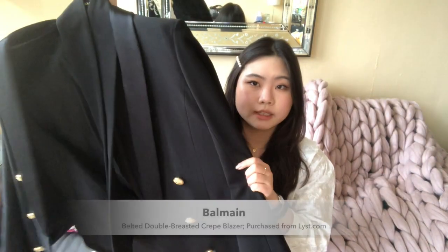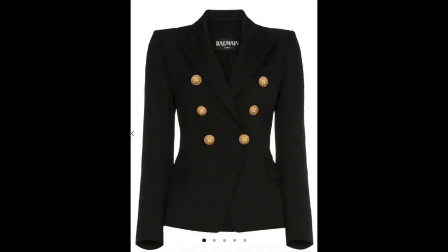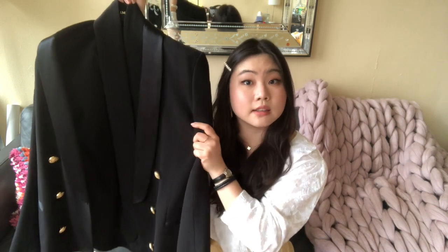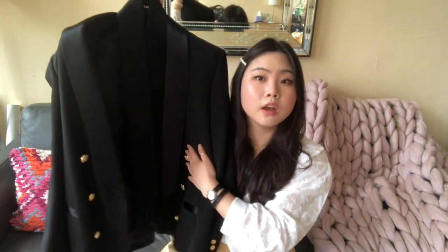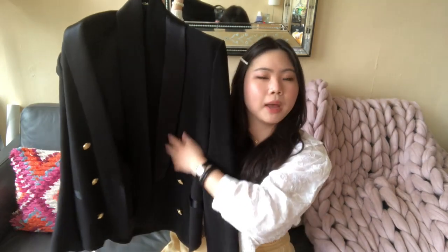This is my Balmain blazer, and this is not the most classic style. The one that cuts really deep and is a bit shorter. It's not that style, but this piece from Balmain still has a lot of the similar elements, right? The gorgeous gold buttons, the double-breastedness, having the gorgeous detailing of all the buttons on the sleeves. It still has the elements, the lapel, all of it.